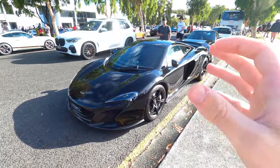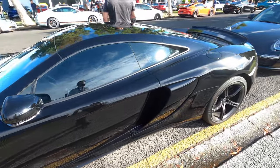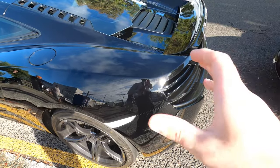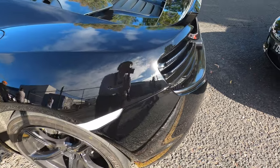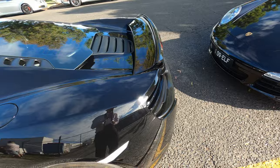Alrighty, and next up we got this McLaren 650 as well. This is a really cool spec. You can see it's blacked out, but it also does have yellow stitching in the interior, which is pretty cool. A nice fleck and speckle in the paint. You won't be able to pick this up on the camera, but it's actually a black paint with red flake in it. That's something that's pretty unique.